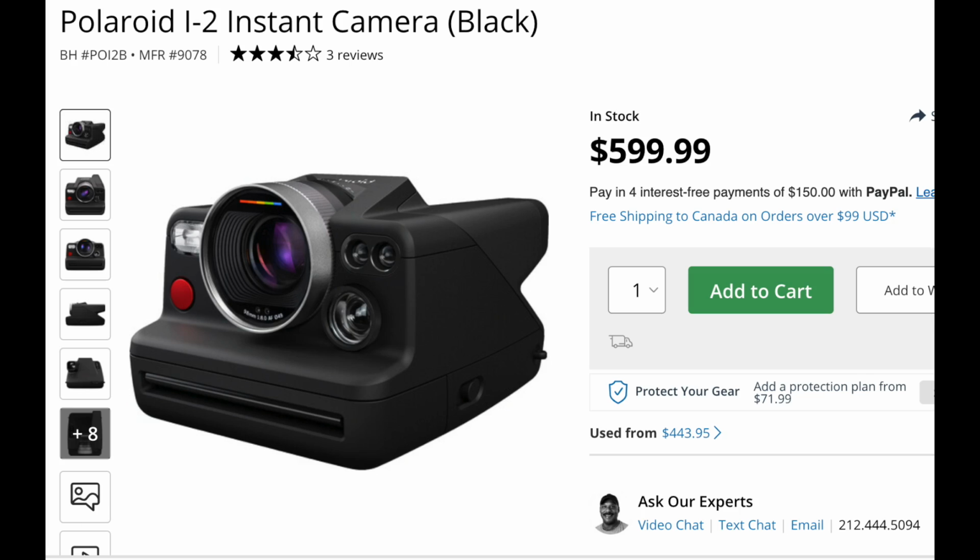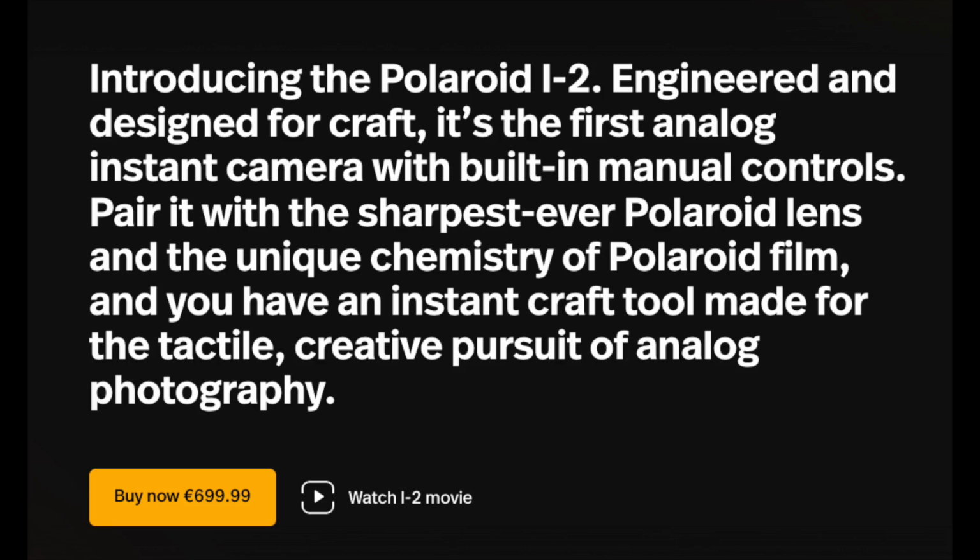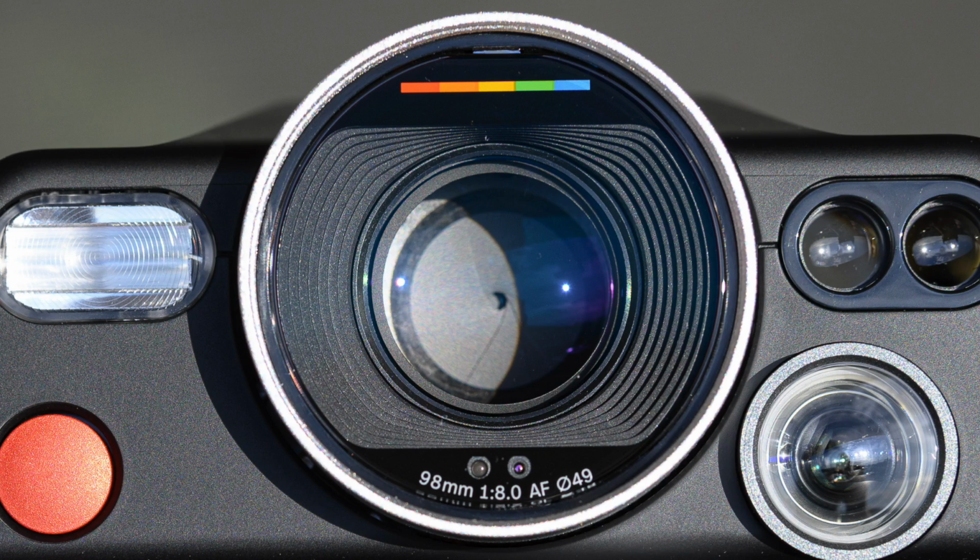And as somebody with very poor impulse control when it comes to film photography related equipment, the only thing stopping me from buying this right now is the 700 Canadian dollar price tag. If you haven't heard about it, this is a Polaroid camera intended for professional use. It has fully manual controls, the sharpest lens ever on a Polaroid, and it can be used with external flashes.